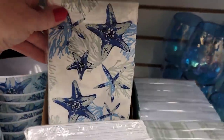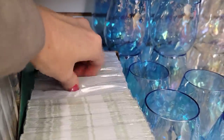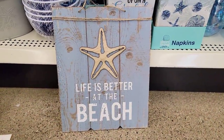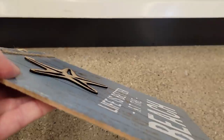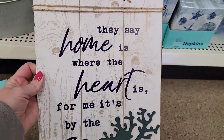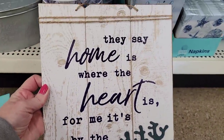They also had this one back here. And this one. Here's some more signs. Look at this one. Life is better at the beach. Kind of looks like a fence with the wooden starfish. And these are 9 by 12. Those are so cute.